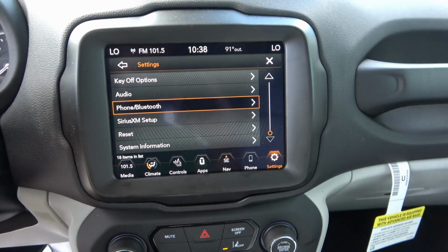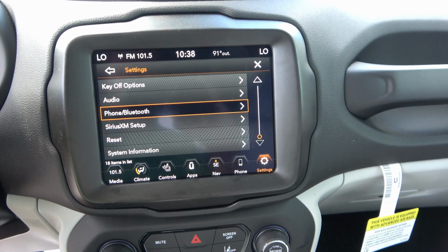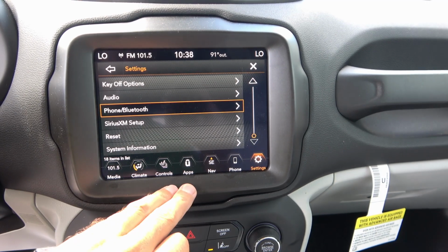So 91 degrees outside. That's why I'm sweating profusely right now. This is your infotainment system.